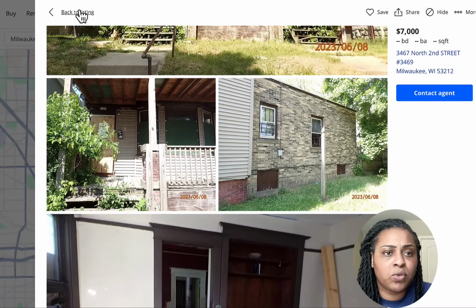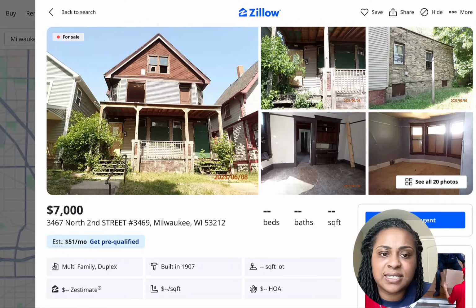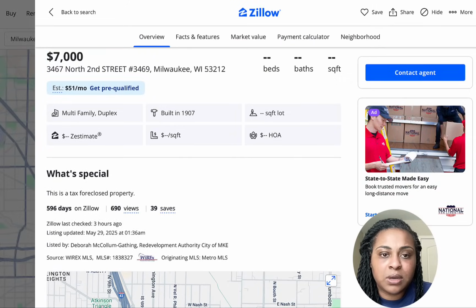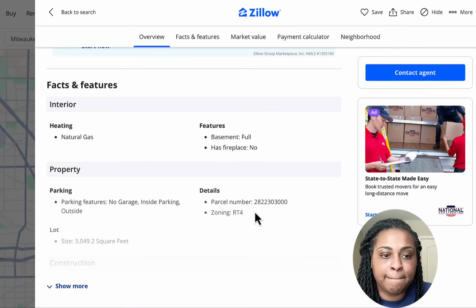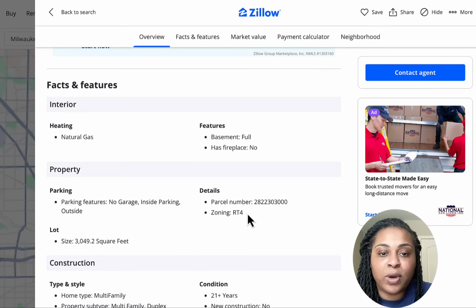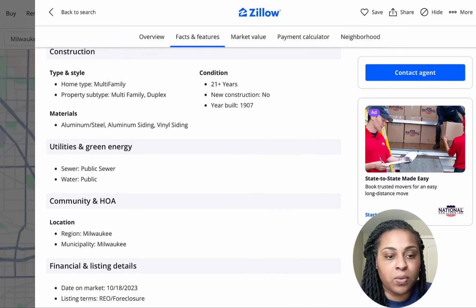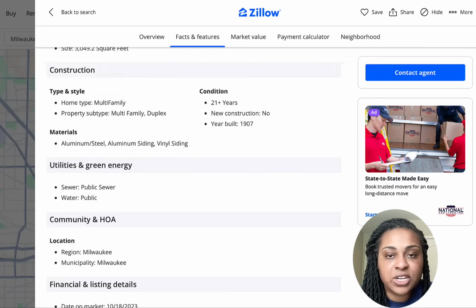Let me go back real quick because I forgot. It doesn't say how many bedrooms and bathrooms. Let's see, it does talk about zoning though. So you need to identify whatever RT4 means in that particular area you're looking for. Need to look that up. It's an older home. Take that into consideration.